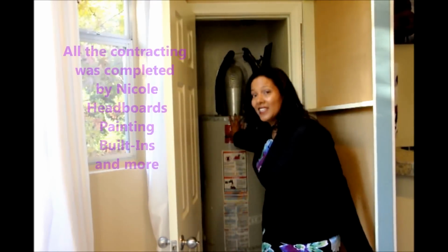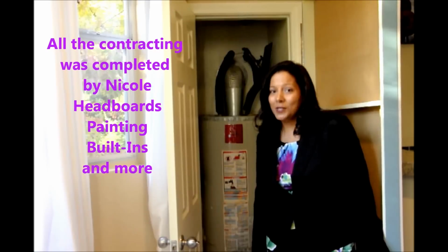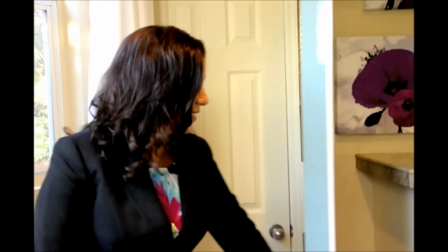Can you believe this hot water heater is in the dining room? That wasn't the best planning, but I have a solution. I've decided to create a piece of art that not only brings in the color from the other rooms, but it also serves dual purpose by protecting the family members.